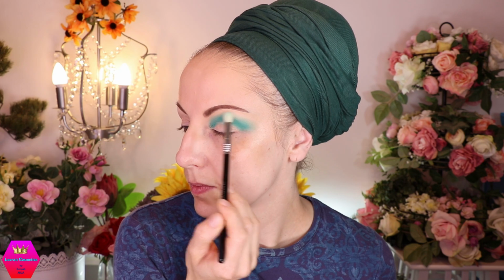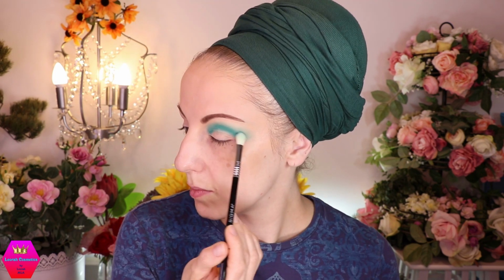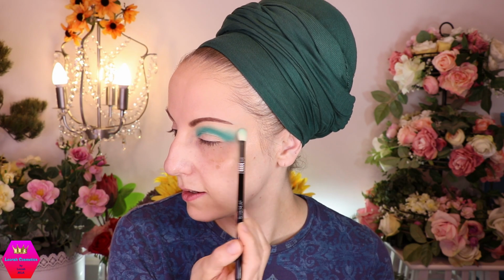You know what, I'm gonna switch brushes again. I'm going to go into, wait, not this one, maybe this one. Which one is this? Yeah, that's the one from Sigma, the E25, and I'm just gonna go in with a little pigment. Okay, we're getting there already. I think there is still one spot here that hasn't really blended yet, but anyway, we're getting there.